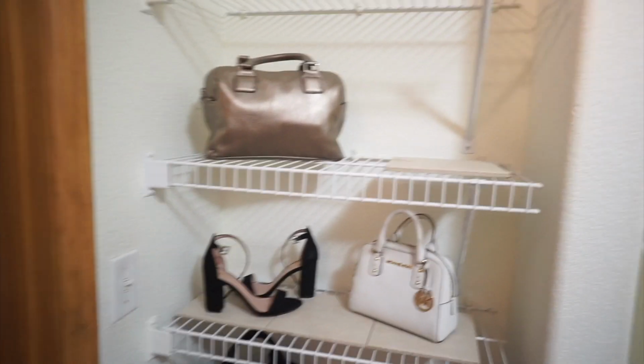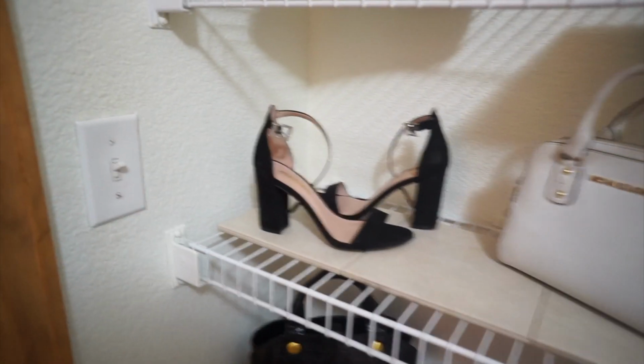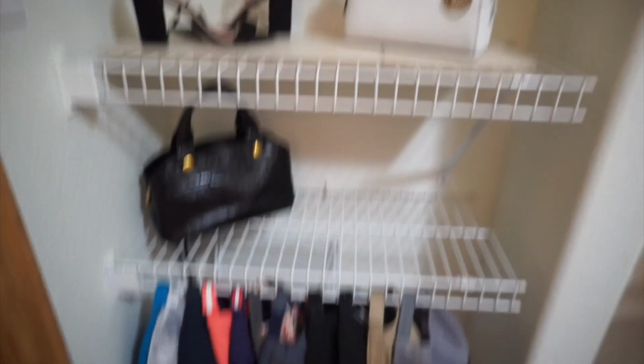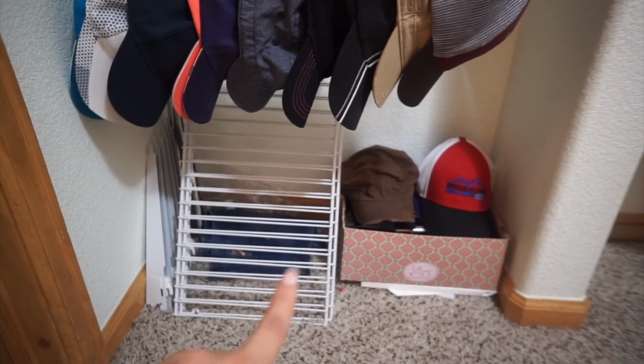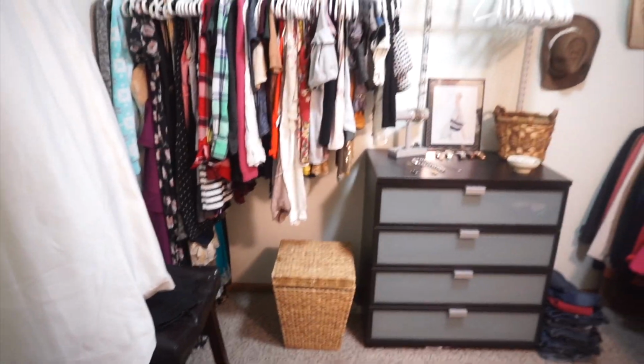I just stored my most used handbags and the only pair of heels that I have at the moment, strappy heels. Down here, like you guys know, I like to store my hats. And down there are just more pieces for shelving and hats that don't have the Velcro type, that are just fitted hats, so I can hang them. So yeah, this was my closet tour.